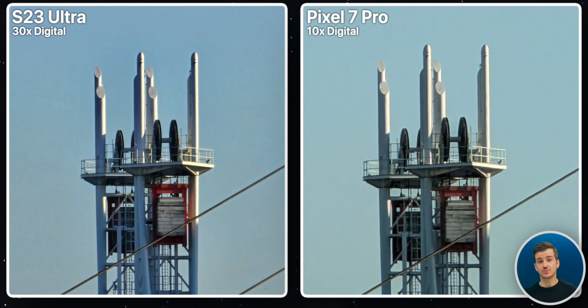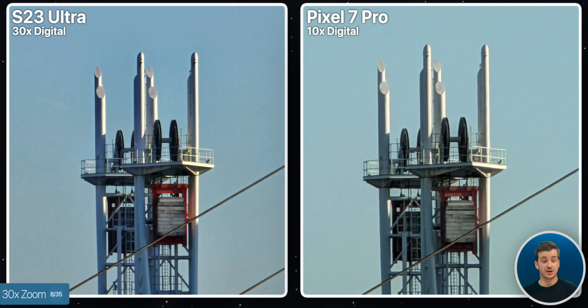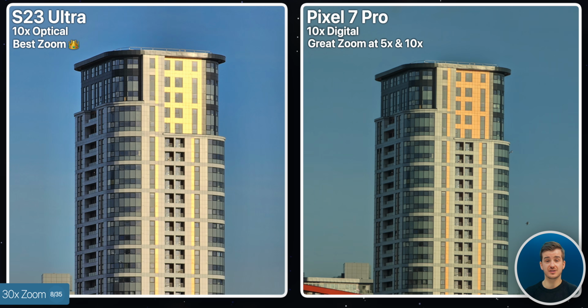And then we did one more zoom shot. This was at 30x, so this would be digital zoom. And yeah, the Pixel just cannot compete, as Samsung also uses the data from that large 200 megapixel sensor. So if you care about zoom, then of course Samsung is the better choice, especially with dual optical zoom modules. However, the Pixel is also very good if you take shots at 5x or 10x.